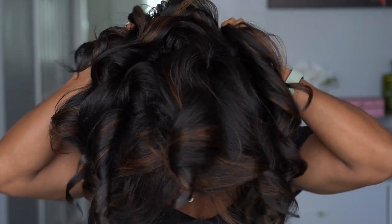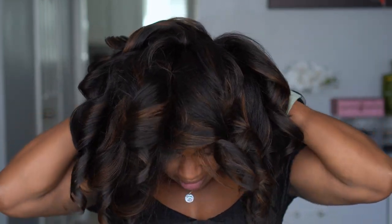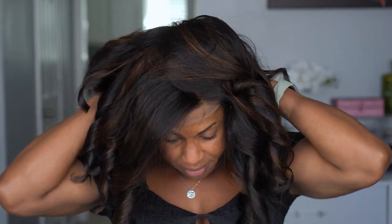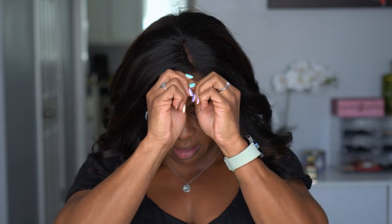So on the RPG Show website, this wig is there. For all of the exact same specs that I got, it doesn't let you pick the density. It lets you pick the texture, the hair length, and the color. It's still the additional $20 if you do the deep pre-plucked hairline.